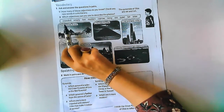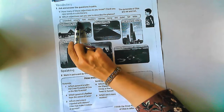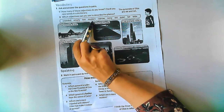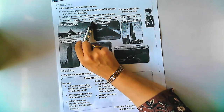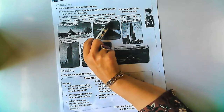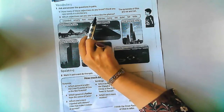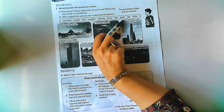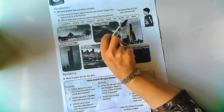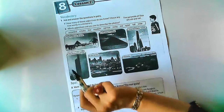So of course we know crowded, full of people. Empty, that means plain, or has no people, like the desert. Low, and the opposite is high. Modern, and the opposite is old, or ancient. Narrow, the opposite is wide. Noisy, and the opposite is quiet. Old, the opposite is new. Old and modern, old and new. Quiet and noisy. Tall, of course we have short. So we know these adjectives quite well. If you go to the back of the book, you'll find your glossary or your dictionary. You can find more adjectives there.